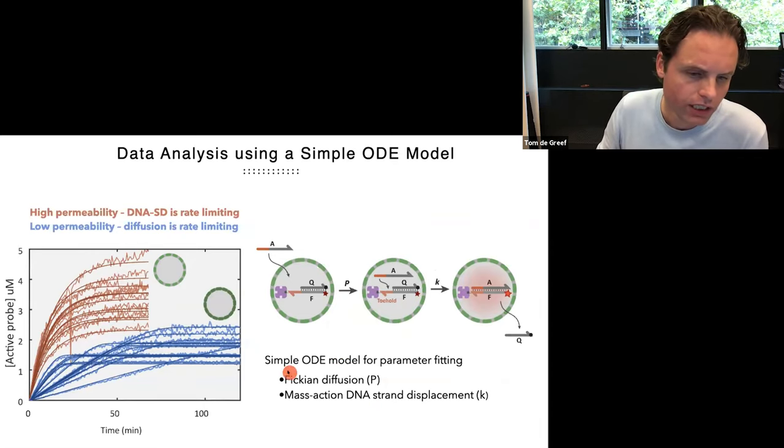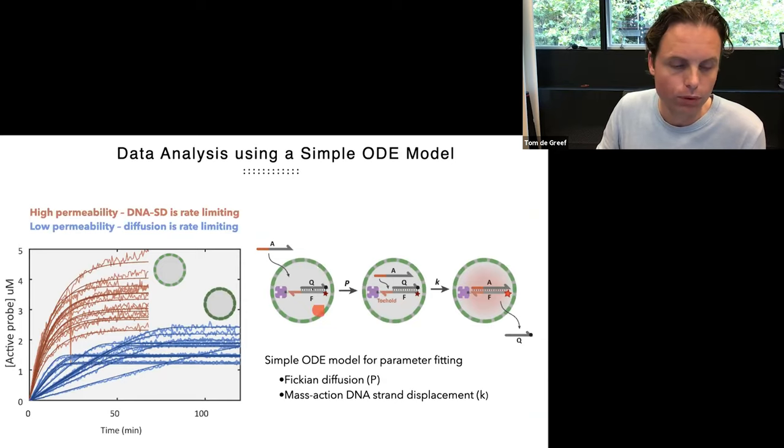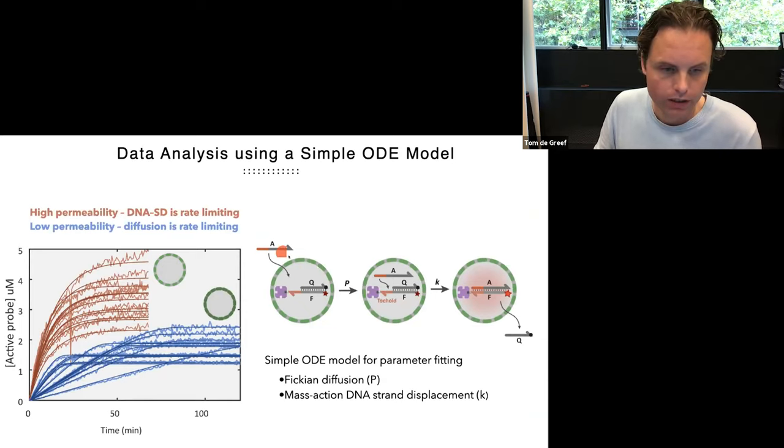You have a thickened diffusion of the input into the protocell, and it is regulated by this constant P, the permeability. And then you have a mass action strand displacement, a single reaction here, a bimolecular reaction with a strand displacement rate constant K.